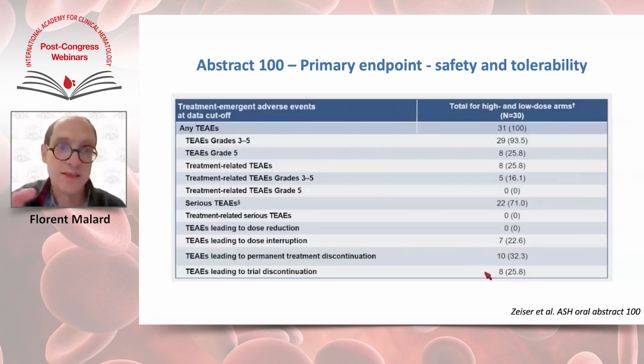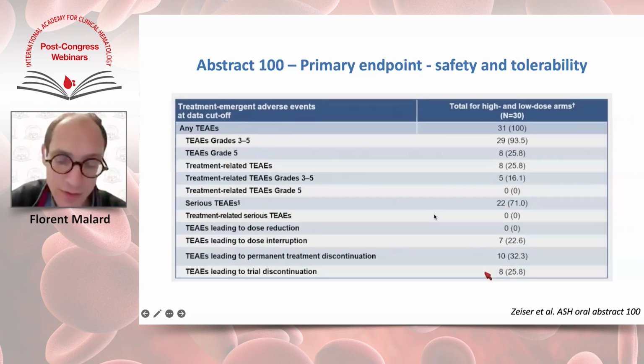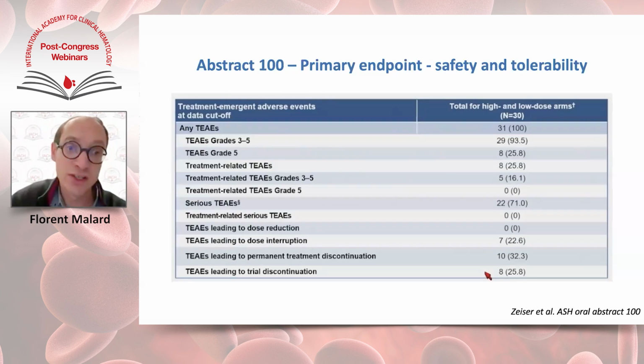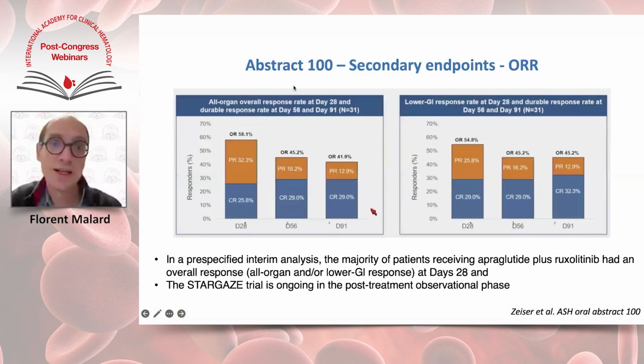Here, this is the data on the safety. We have 31 patients that had treatment-emergent adverse events, with 8 patients, 26%, that had grade 5 events, so that died from these adverse events. But in fact, this is an expected result, because we know that patients with steroid-resistant acute graft-versus-host disease with GI involvement have very severe disease, and a lot of patients will have an infectious event that may be fatal for the patients. Regarding the secondary endpoint, that was the overall response rate.